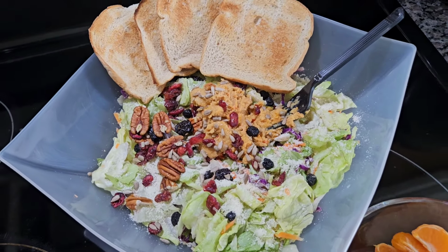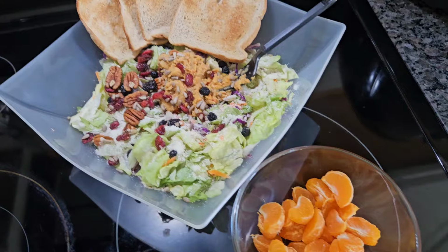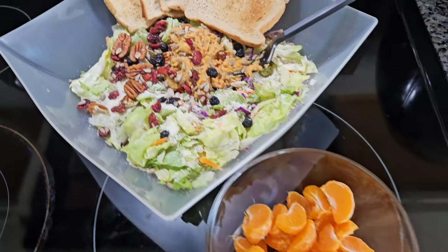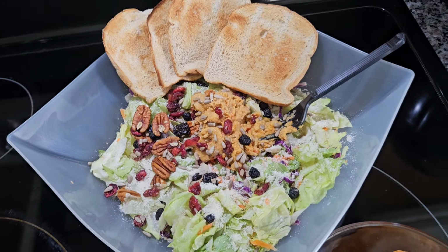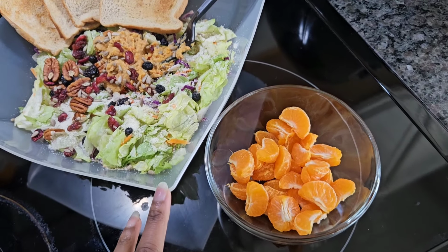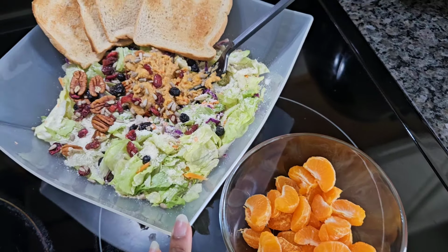Guys, this is my meal for the day. We're doing one meal for the day, as I typically do. I do it probably 80% of the time. And so we have this salad. My appetite, you know, I'm busy today. I have a lot going on, and so I'm not gonna eat too much.